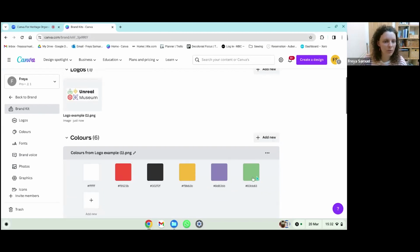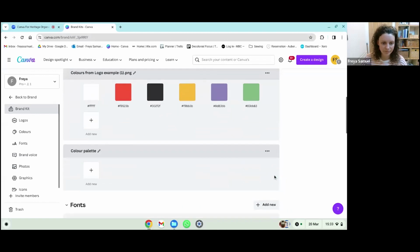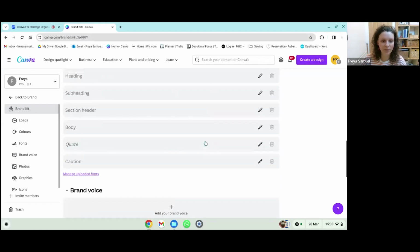So if you think, I do use those brand colors, but I also use a hot pink and a dark blue every now and again, you just add those in, selecting them, and then you get access to those colors, as we will see in a moment. So color palette, that's the same thing. It's just duplicated it. So you can have another color palette if you would like.